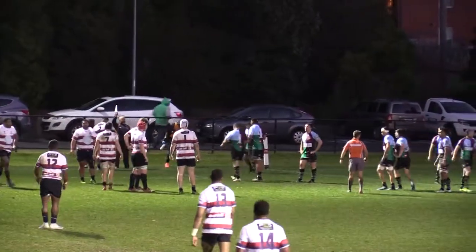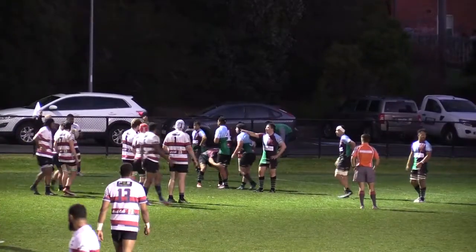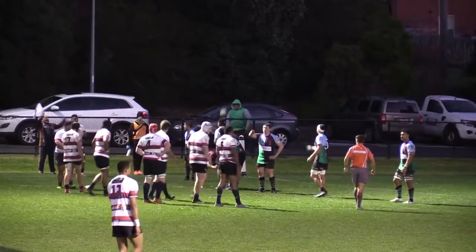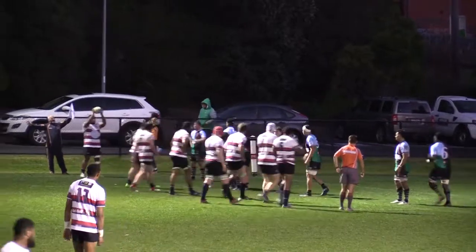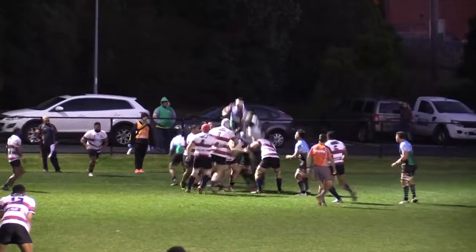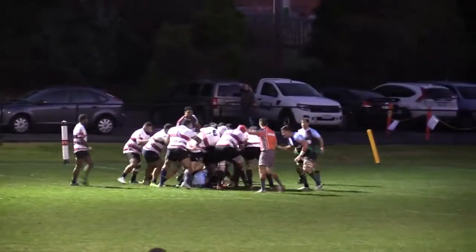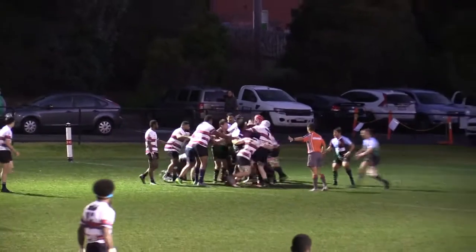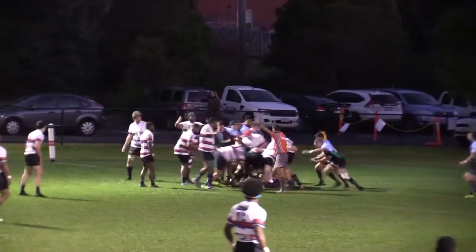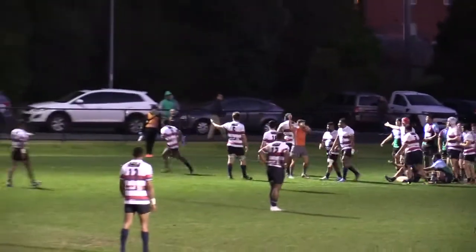Quins need to watch their discipline. Twice now they've been penalised in the D zone, and I'm sure McLaughlin will be looking closely at that. So this time a line-out win. This is Sean Saunders has won this ball. They drive forward. They are right on the Quins line. The ball is up in the air, though. It's not to ground. It is to ground now, but there is another penalty.